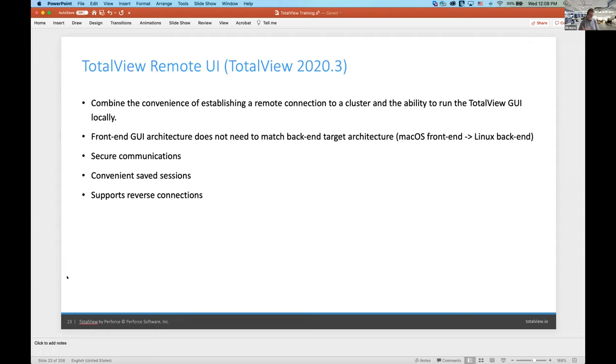What this allows you to do is harness the full power of, say, your laptop to run TotalView and communicate to the debugger, which is running on a remote system. The communications are secure. We can save the sessions. And it supports another technology that I'm going to discuss and quickly demonstrate here, called reverse connections.